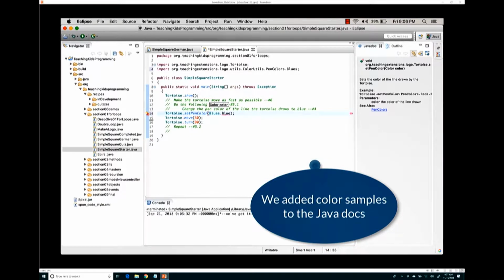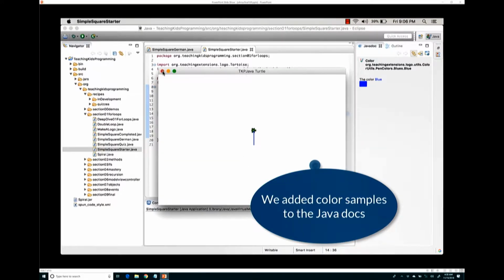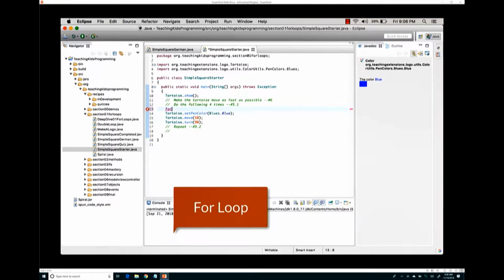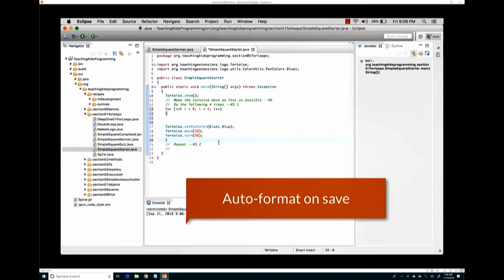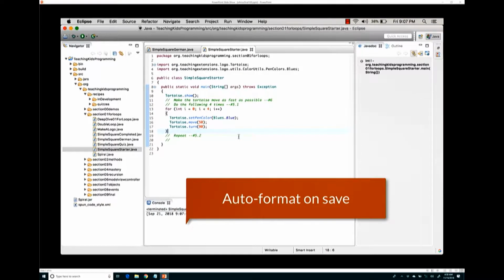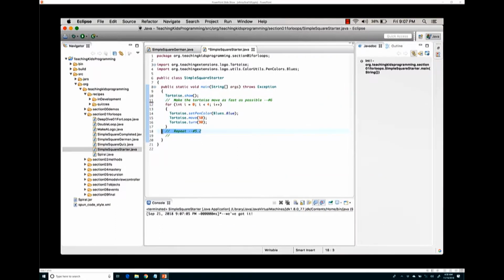We were careful to not have the documentation give them the exact answer, but just give them the pattern that would allow them to find the answer. And we added color samples to the Java docs. Step 4, they're introduced to a for loop. And it auto-formats when it saves. In the next steps, after they've created a simple square, they will learn how to refactor that square to create other visualizations.